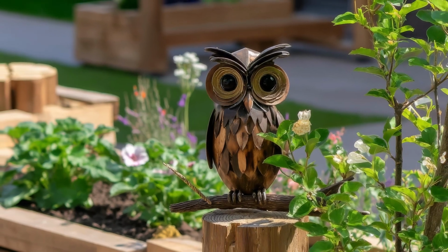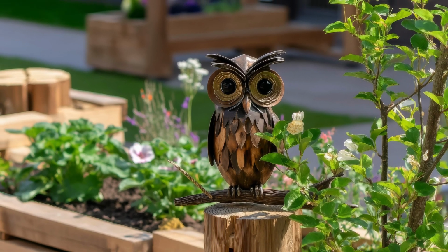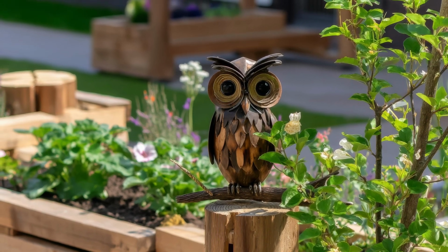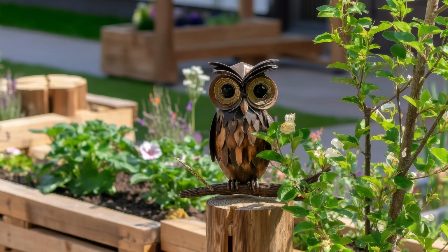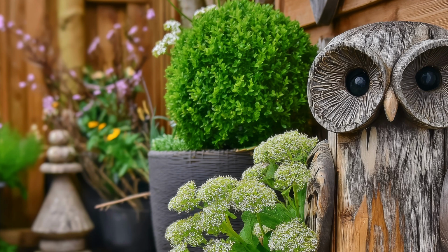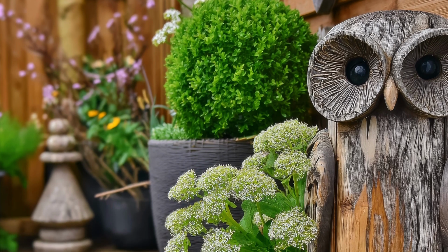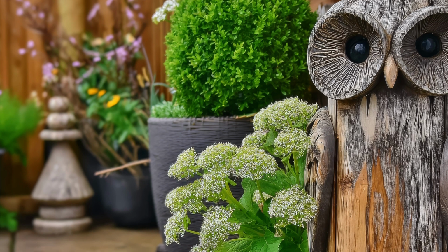The owl's beak, sharp and sculpted, gives it a strikingly realistic appearance, while its wings, though minimalist, are represented by slightly curved pieces of wood that hint at motion, as if the owl could take flight at any moment. Perched delicately on a stone pedestal or among a bed of hostas and ferns, this rustic owl sculpture becomes a sentinel of the garden, blending artistic craftsmanship with eco-consciousness.